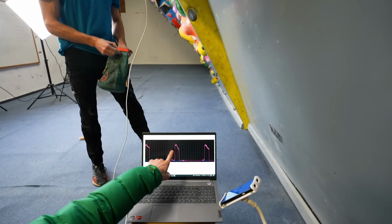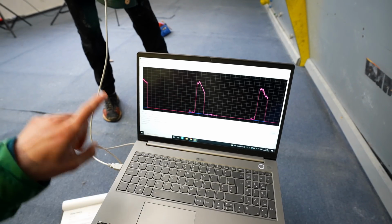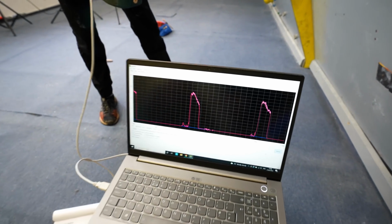Profile of that force. You see how you get a peak force, and then a drop-off, a taper in force as you start to fatigue.